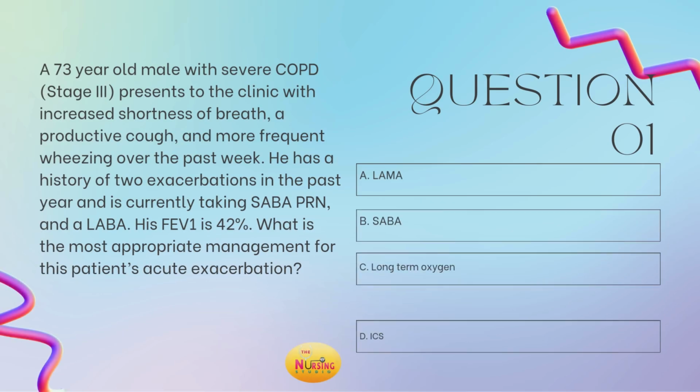Question number one states, a 73-year-old male with severe COPD stage 3 presents to the clinic with increased shortness of breath, a productive cough, and more frequent wheezing over the past week. He has a history of 2 exacerbations in the past year and is currently taking a SABA PRN and a LABA. His FEV1 is 42%. What is the most appropriate management for the patient's acute exacerbation? Is it A, a LAMA, B, a SABA, C, long-term oxygen, or D, an inhaled corticosteroid? Take a moment and tell me what you got in the comments, you guys.